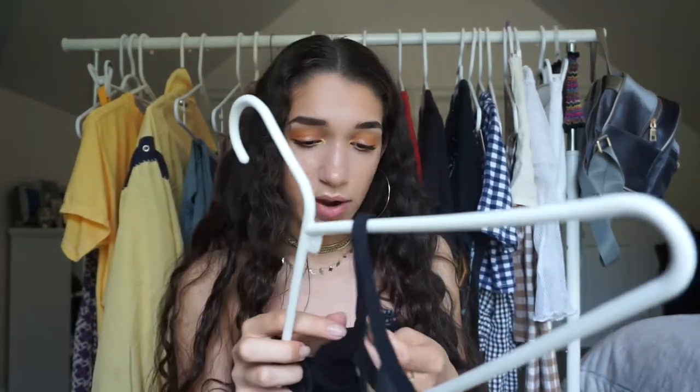I actually got this from a thrift store. I'd say maybe 40% of the stuff behind me is thrifted, so if it is thrifted, I'll let you know what the brand is. The brand on this, Signature 8.